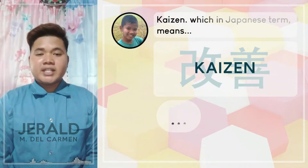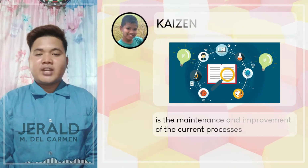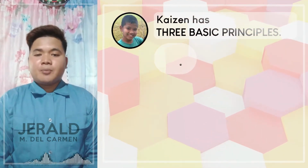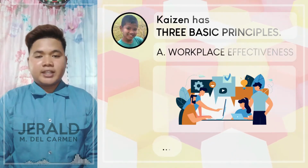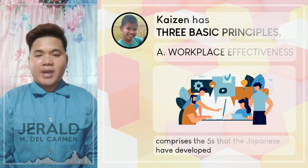Kaizen, which in Japanese means change for the better, is the maintenance and improvement of the current processes. Kaizen has three basic principles. The first principle is workplace effectiveness, which comprises the 5S that the Japanese have developed.